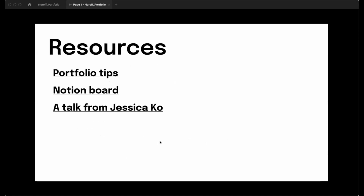I've also added a few tips and resources. So the first is the portfolio tips Notion board. I don't know if you guys know of Notion, but some people even create portfolios in Notion. I've seen some of them. There's creative ways to showcase your work these days. So have a look at those. And then another Notion board about portfolio references. I didn't want to list a gazillion links, so I just made a board and popped everything in there.